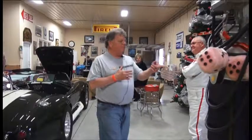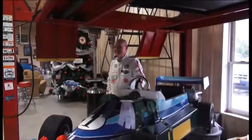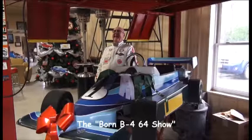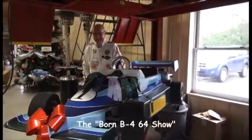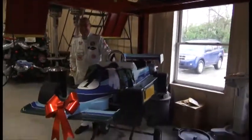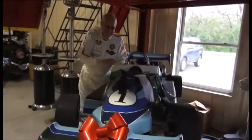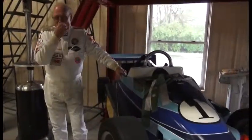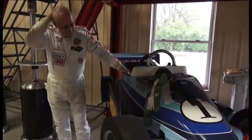And then off to the right here, we have this Ford-powered Indianapolis race car. This was Al's first race car that he ever bought and he ever drove. And this car ran in the 1972 Indianapolis 500. And I think, Al, if I'm not mistaken, you ran this car over 200 miles an hour? I don't think so.